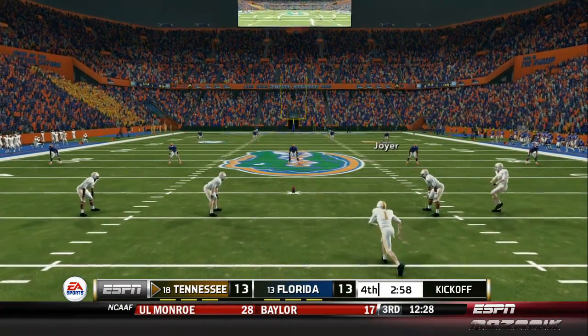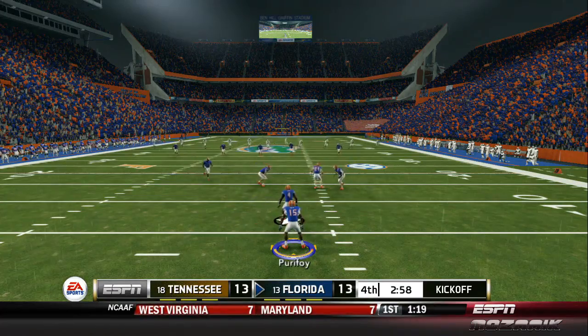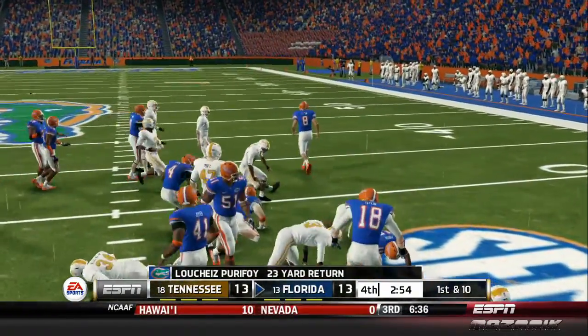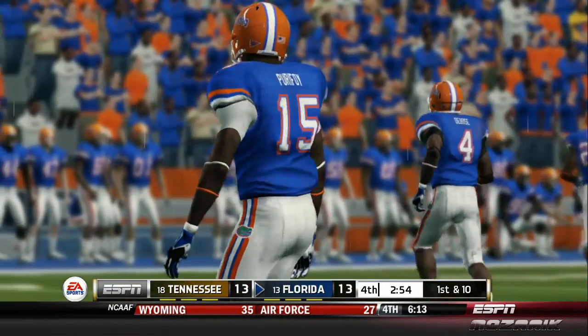Looks like they're ready for the kick. Lined up for the kickoff. Number four sets a return. Fielded at the four. Gets to about the 27-yard line.